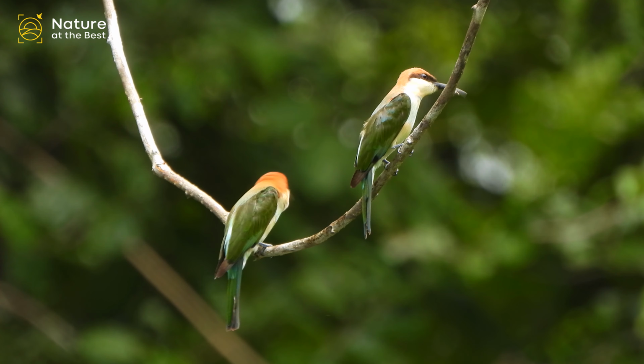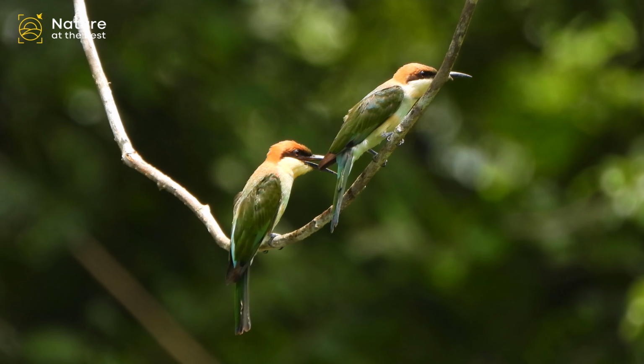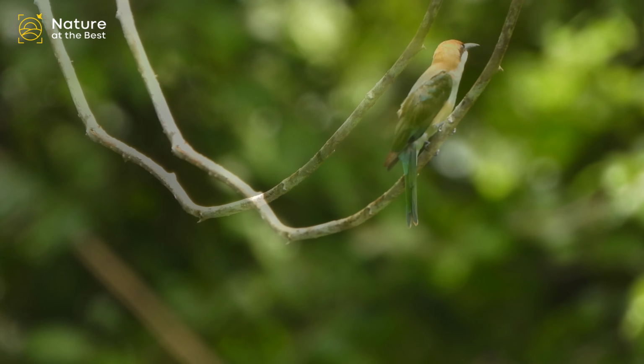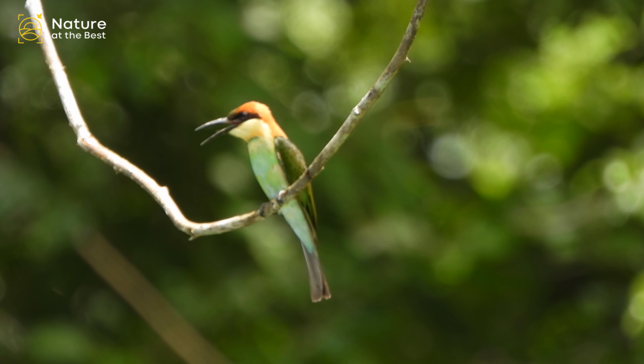As the name suggests, bee-eaters predominantly eat insects, especially bees, wasps, and hornets, which are caught in the air by sorties from an open perch.